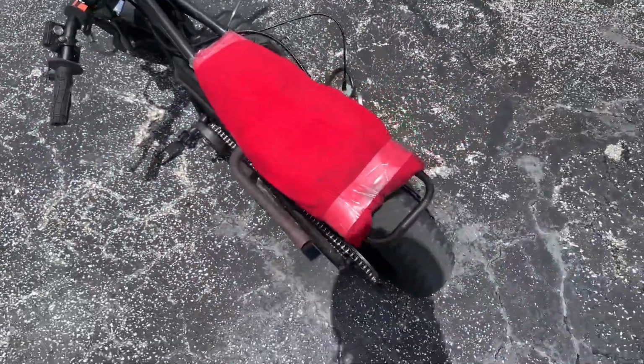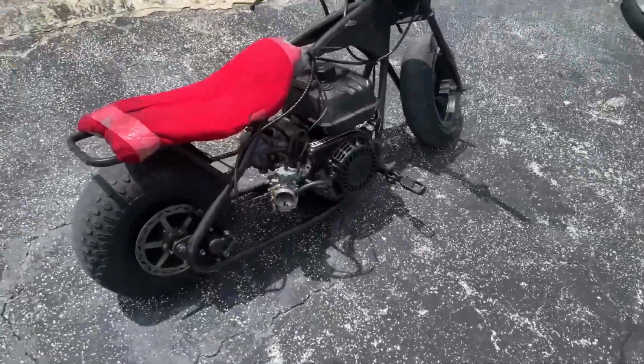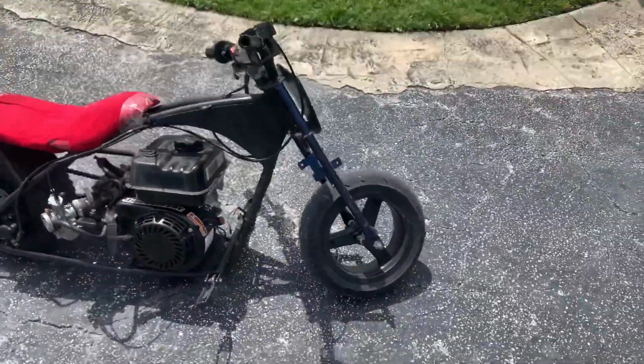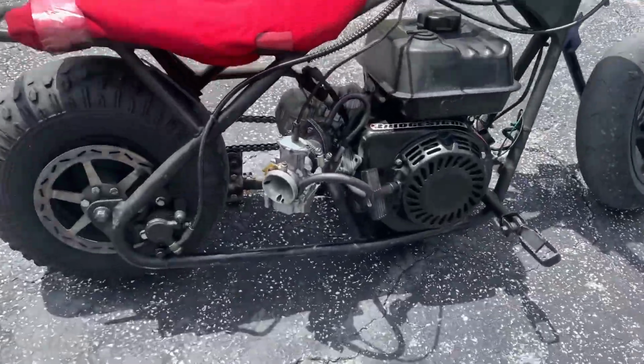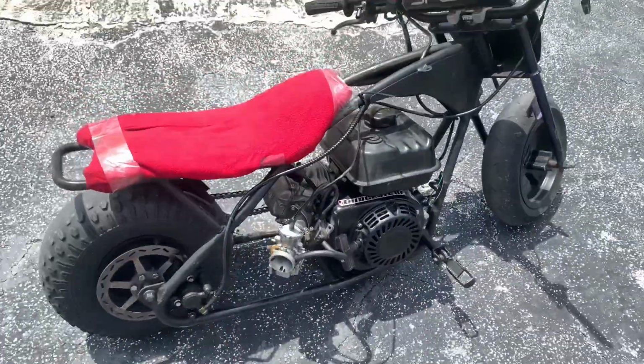So my back and my legs do not appreciate how tiny this little motherfucker is. But I don't like going fast on it. It's too tiny. Everything shakes like a mother freaker.